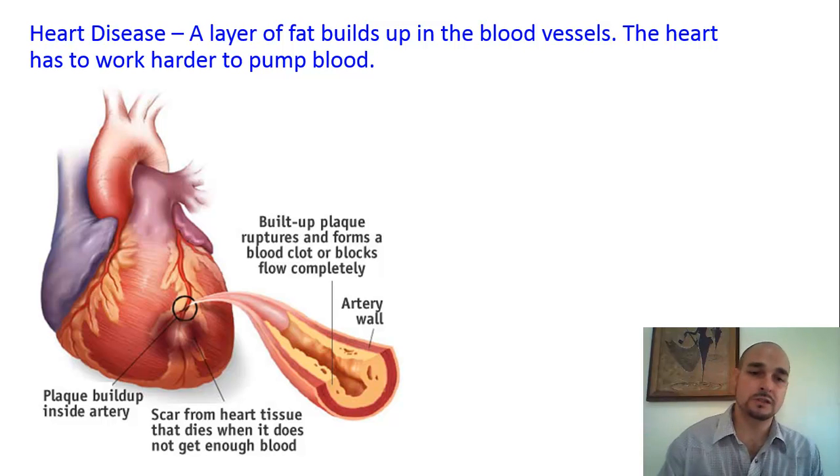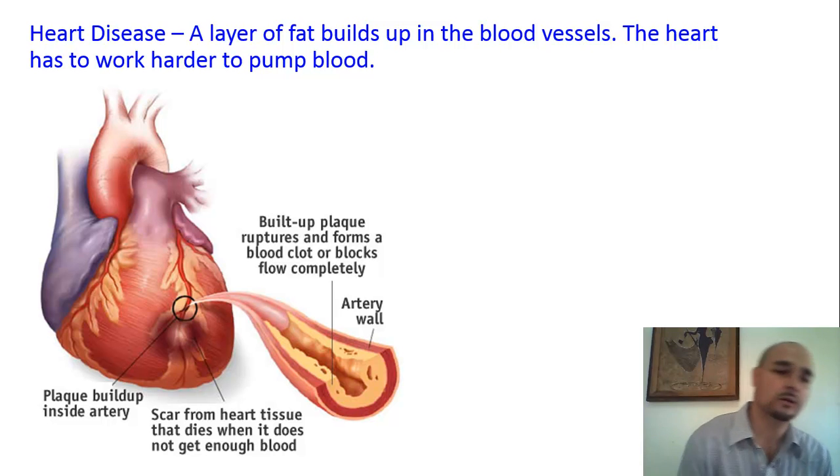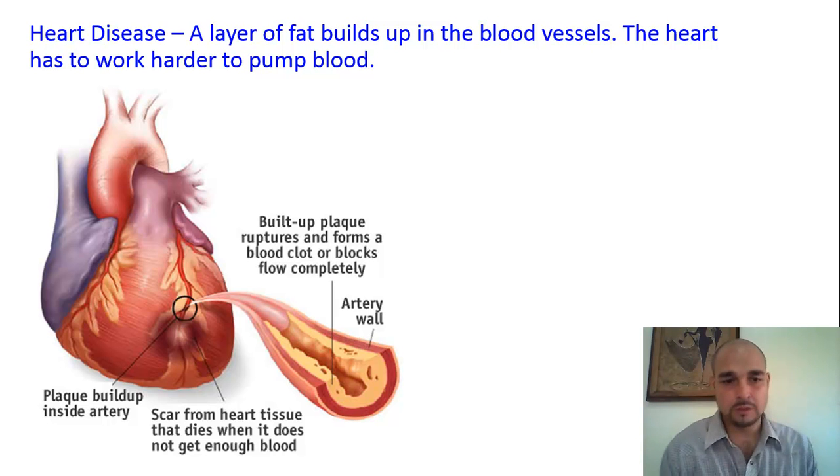So you can see the arteries and veins, they are blood vessels. And you can see in the diagram that a very thick layer of fat has built up in the artery. Because of that, the heart has to work harder to pump blood. What can happen is that you could have a heart attack, and we would say that is called heart disease.